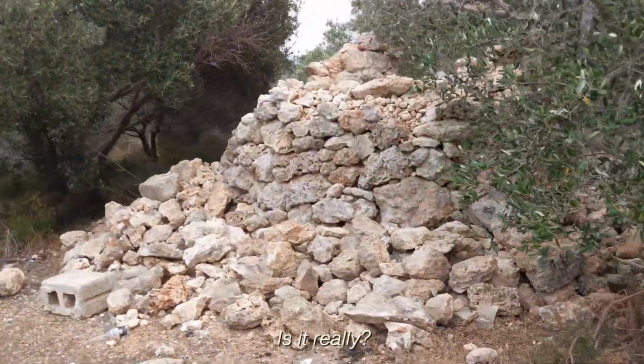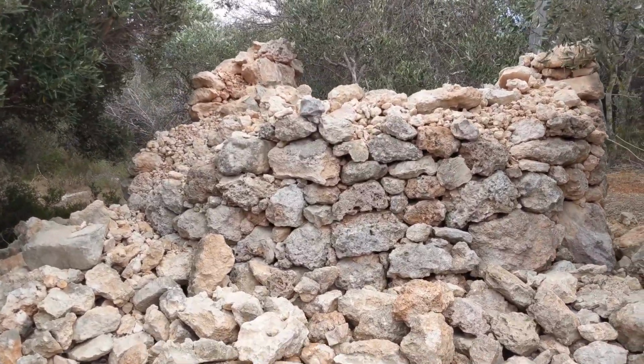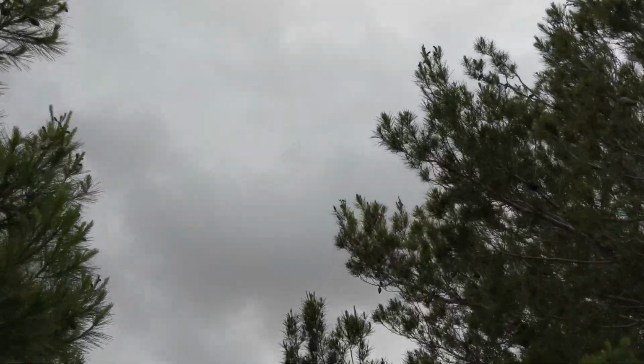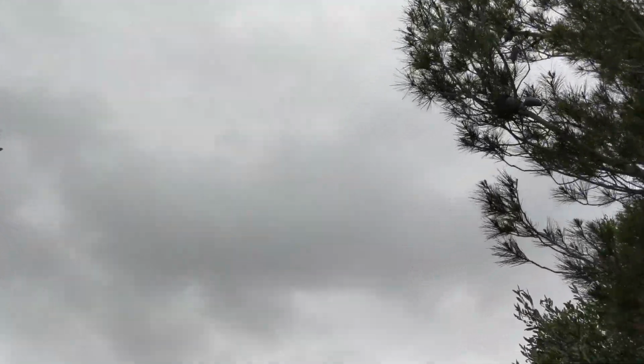Is it really? Yours looked more impressive, didn't it? Yes. The weather is changing like crazy today. Looks like the windstorm again.